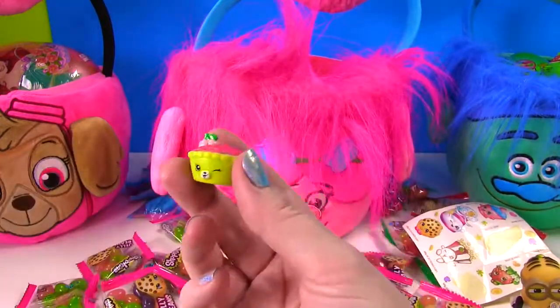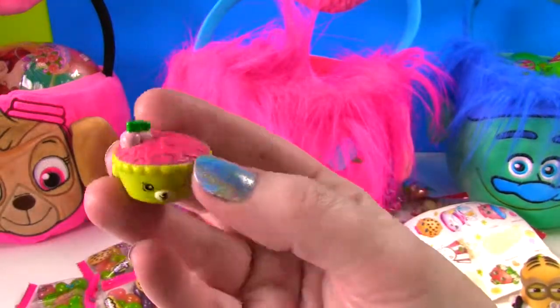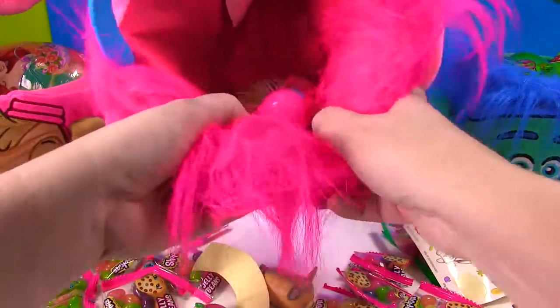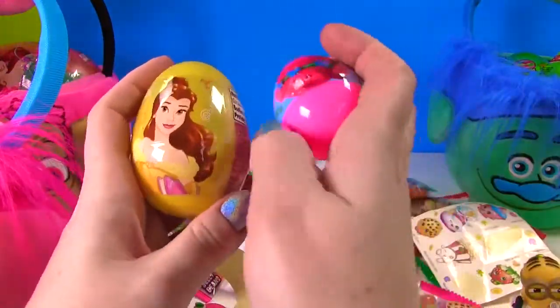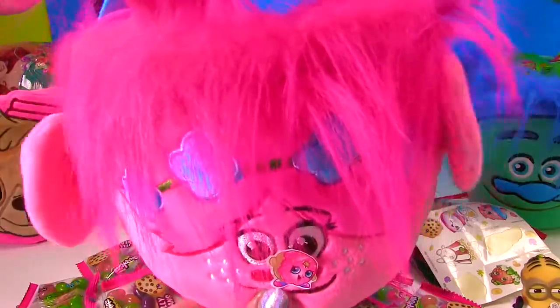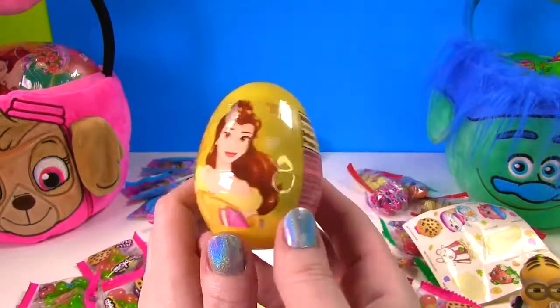Like a cherry pie. This little petkin is winking at us. It has some cherries on top. And it's so cool and green. And, ooh, two more eggs. We have Belle and we have Poppy. We have more flapping ears. Here's Belle. It says it has candy and stickers inside.